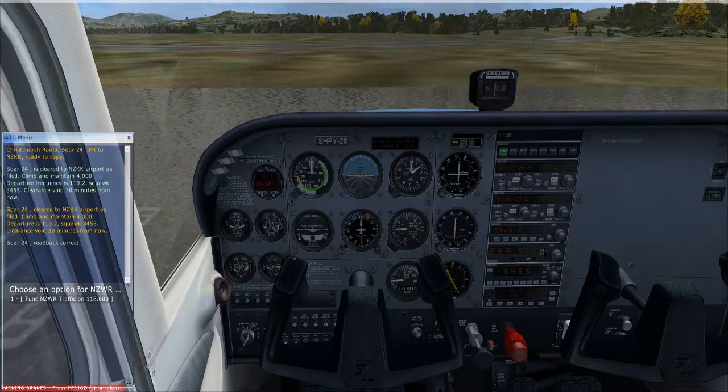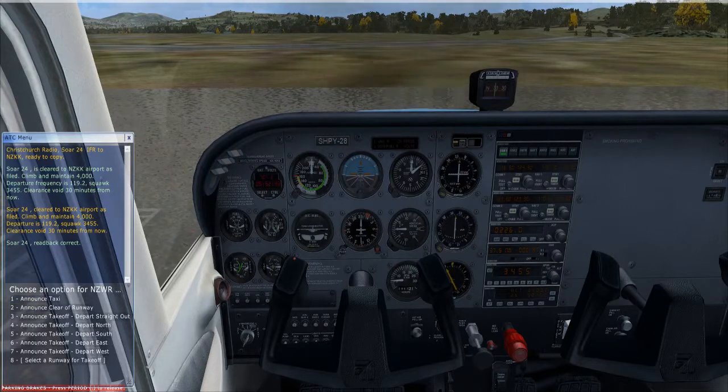Well, there we go, we just got our clearance. We'll climb to 4,000 feet. Just in the departure frequency, 119.2. Right, runway 6, we're taking off. There's our taxi. And then we'll get set off, get on our way.